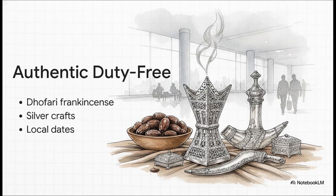And this cultural integration continues right into the shopping experience. Both the departures and arrivals concourses go way beyond the standard luxury goods you see at literally every other airport in the world. They heavily spotlight authentic, local Omani products. We're talking about high-grade Dhofari frankincense, beautifully crafted traditional silver handicrafts, and amazing local dates. It totally transforms a standard retail layover into a genuine cultural touchpoint.